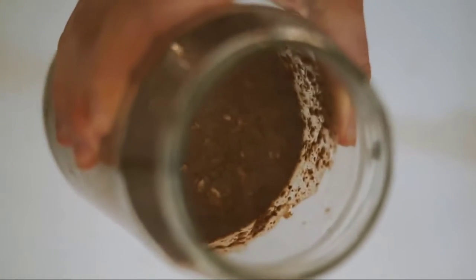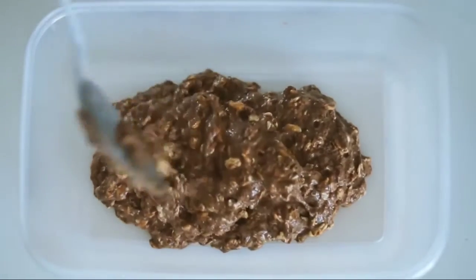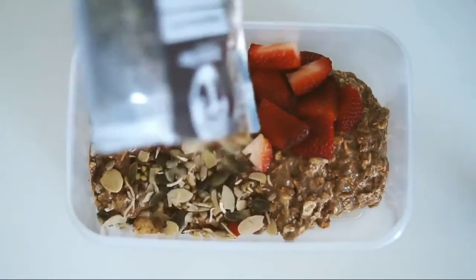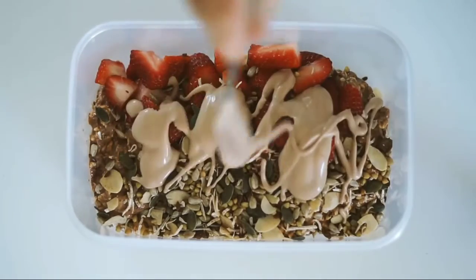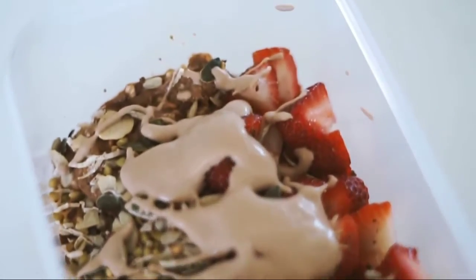Once it's all well combined, as you can see, I just put it in the fridge overnight, and then in the morning I put it into a container to take with me to work with some fresh strawberries, as well as some muesli by the Bircher Bar, and again some chocolate coconut yogurt on top. And this looks so good. I could definitely go for this right now, and it was certainly delicious on the day.